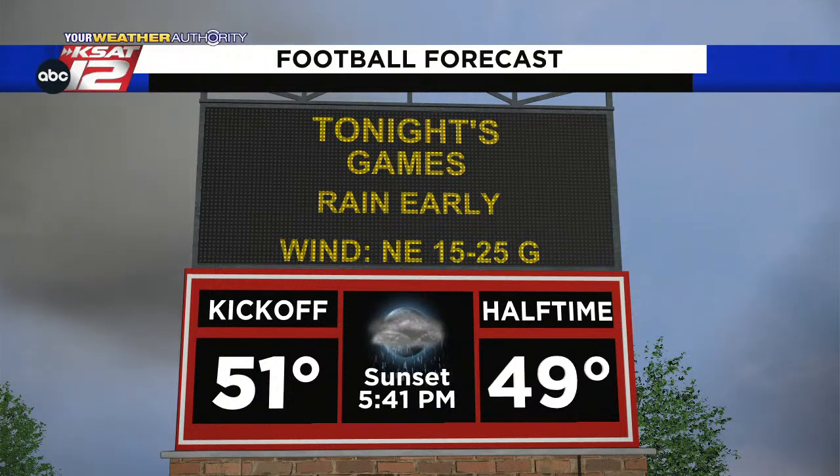So cold, but it feels colder because we're going to have a northerly wind anywhere from 15 to 25. I don't anticipate lightning being an issue at any of these games in the sense that we have any delays. At that point, any sort of thunderstorm activity should be south and east of us. Now, if there are football games going on south and east of San Antonio, it could be a little different story, but we're talking about San Antonio specifically here. I think the games should be fine.